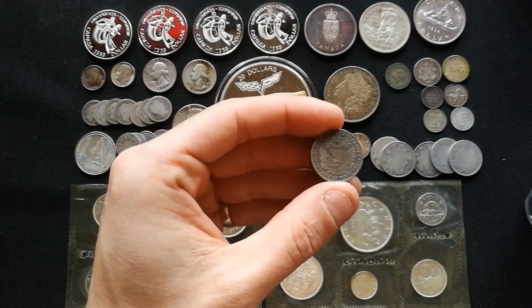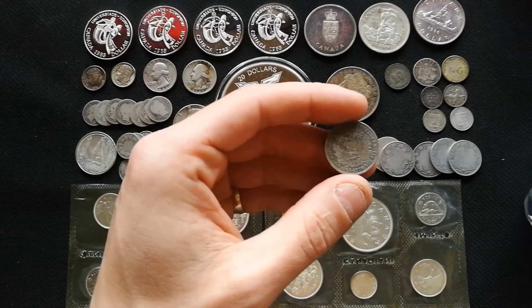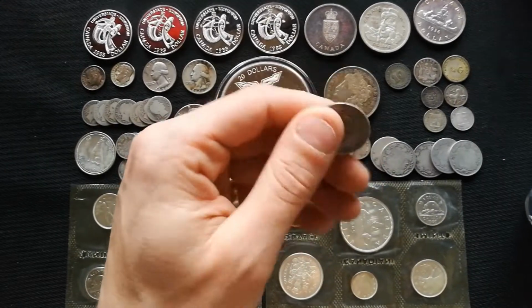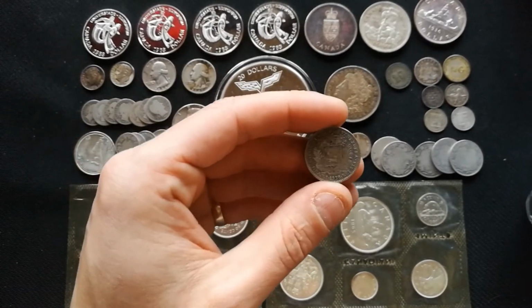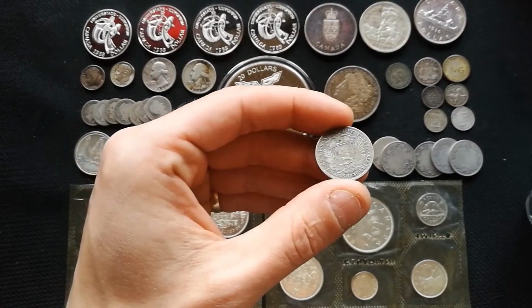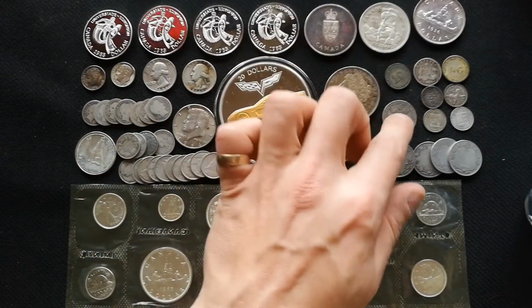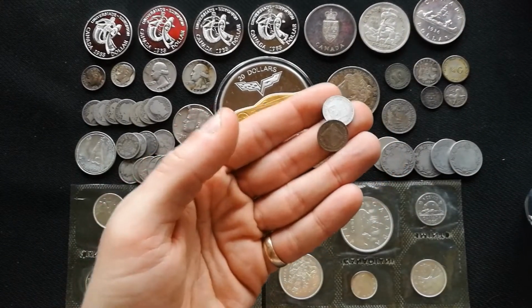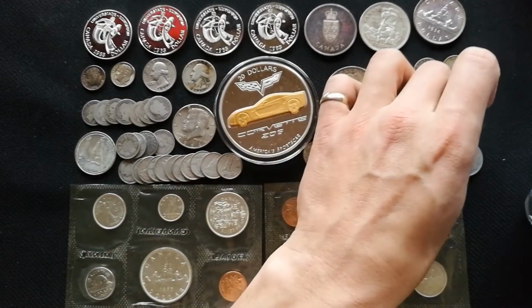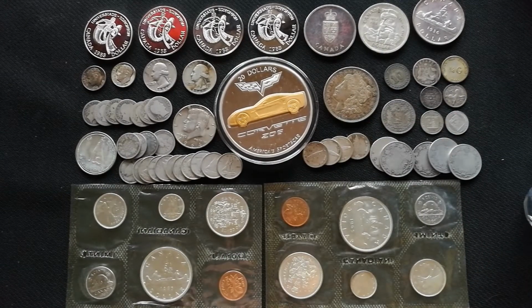So this one here is from Venezuela. It's 1 Bolivar. I'm always mistaking Bolivar and Balboa, but this one is 1 Bolivar from Venezuela, 5 grams, 83.5% silver. And we have 2 quarter Bolivars here as well. The smaller ones, they're also 83.5% silver. Nice coins that are not very uncommon or anything like this, but still, very nice and exotic.